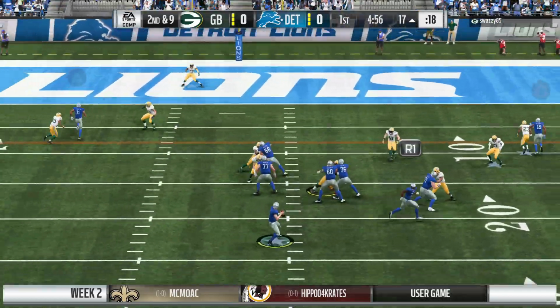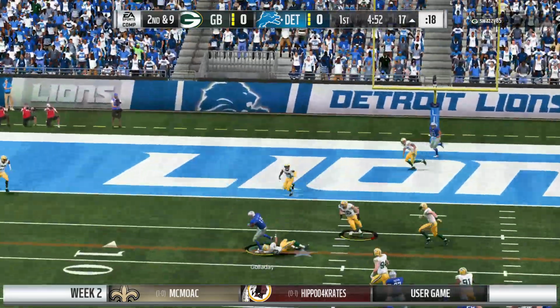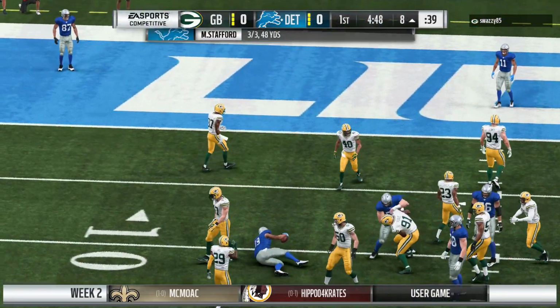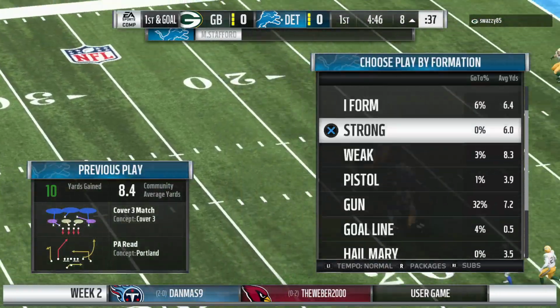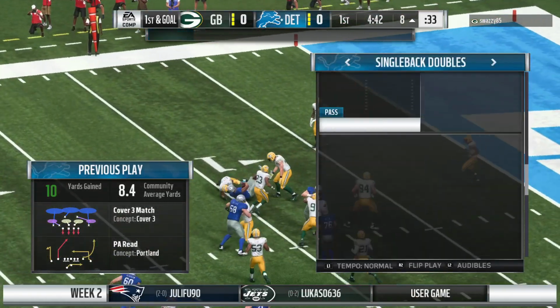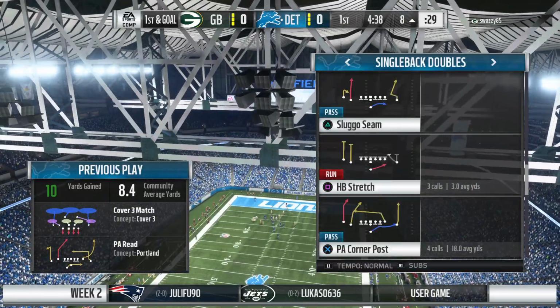Now a play fake, and it's Stafford. That is caught at the 7. And they've got it inside the 10 at the 8. His first catch there, good for 10 yards and a 1st down. His passing's been on point on this drive, hasn't it? Been very accurate, gotten the ball downfield, gained nice chunks of yardage.